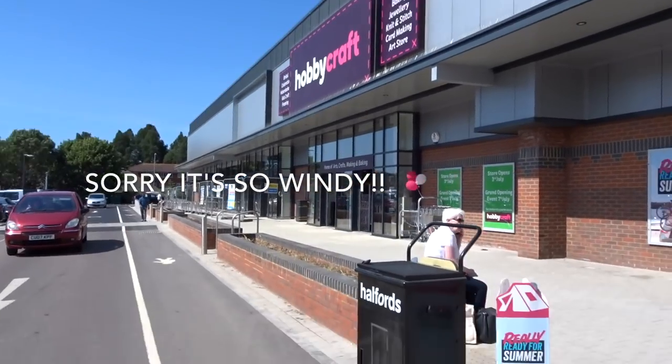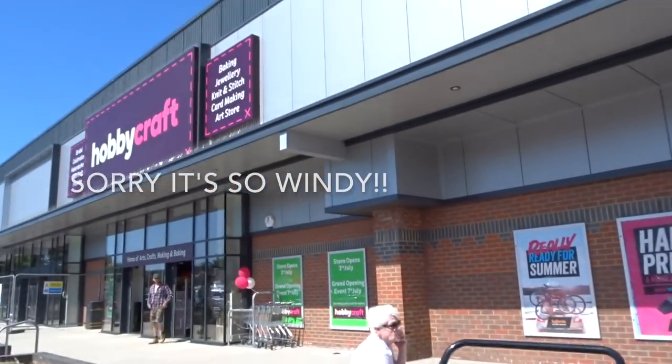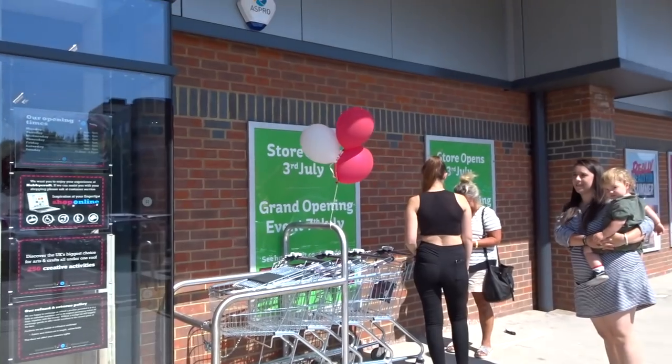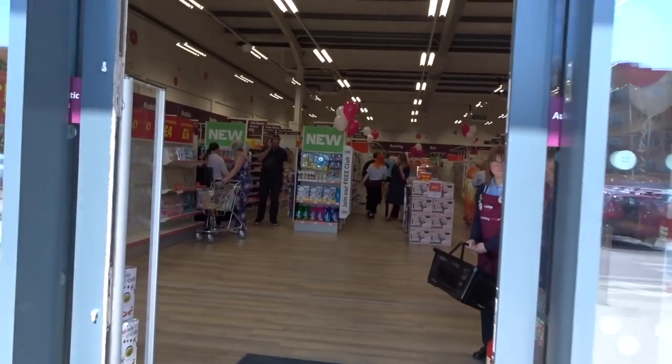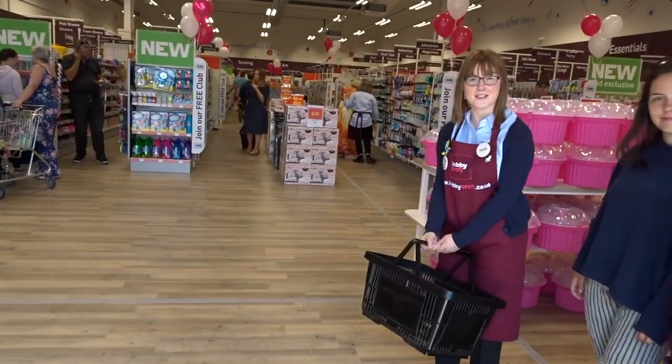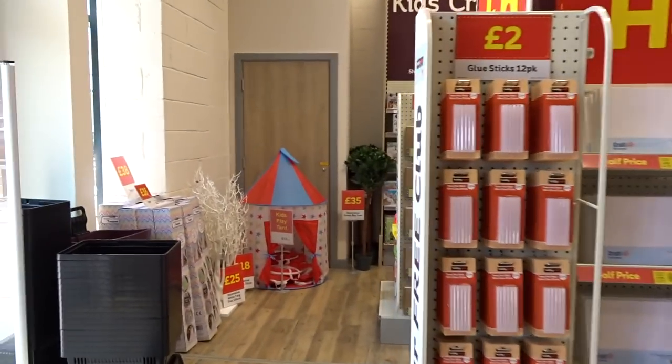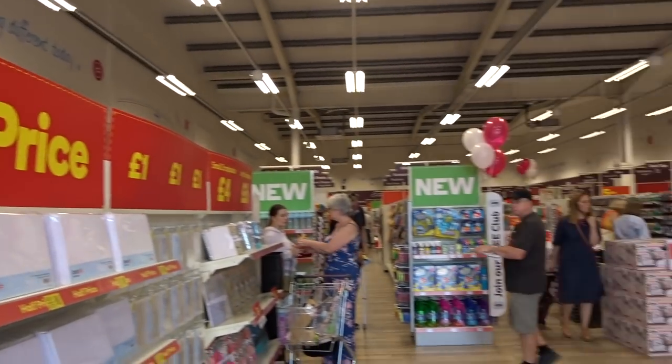We're at the new Hobbycraft. We picked up parts and that was over with us. We have just arrived. Are we going to go in, Dylan? Oh. Hi. So, it's a big store, goes all the way at the back.